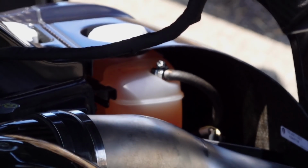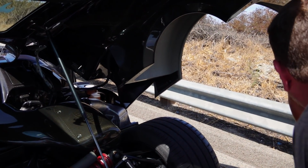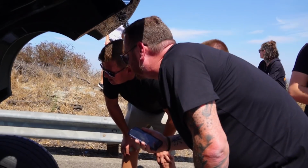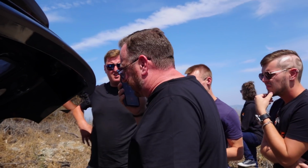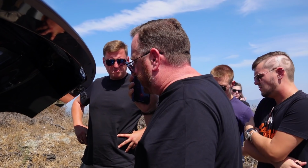That's coming from the engine. Let's release it again and not put anything in it, and see if we can get it to the shop. We should be able to get it to the shop. It's not overheating. We may just have too much fluid in it. There's an air bubble. We're going to release it, get it to calm down, and then come to you.